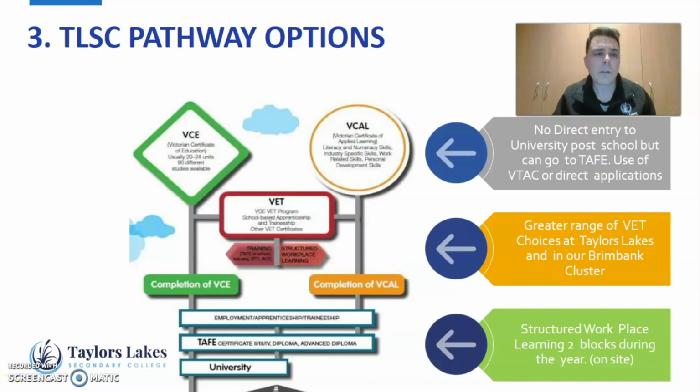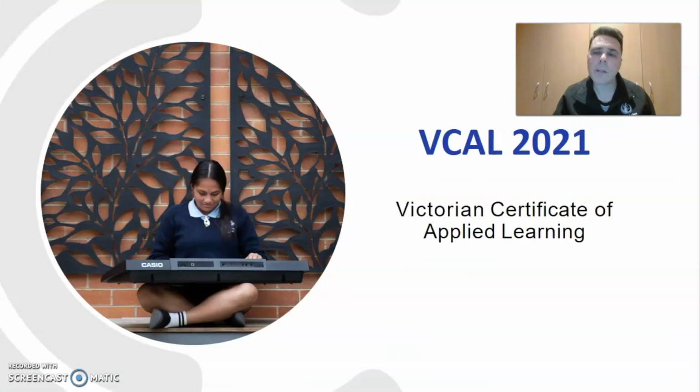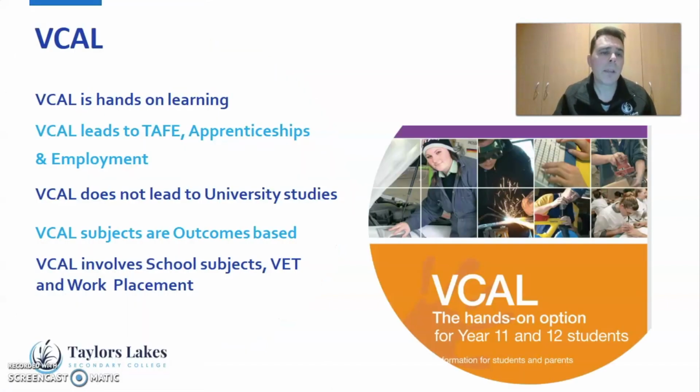Here's another way of having a look at the pathway options available to students at the college. As we said, we've currently got students either in a VCE program or a VCAL program, and some doing a VET within that. Some students in VCE, however, might be looking at making a change to VCAL for next year. VCAL stands for Victorian Certificate of Applied Learning. And obviously when you're talking about applied learning, you're generally talking about more hands-on learning.